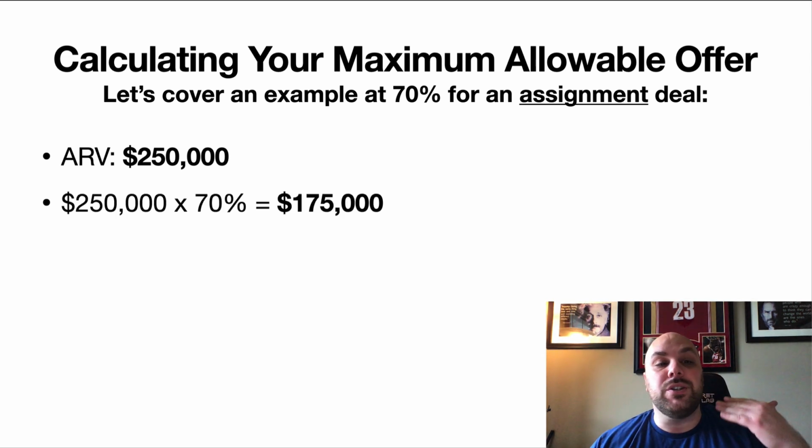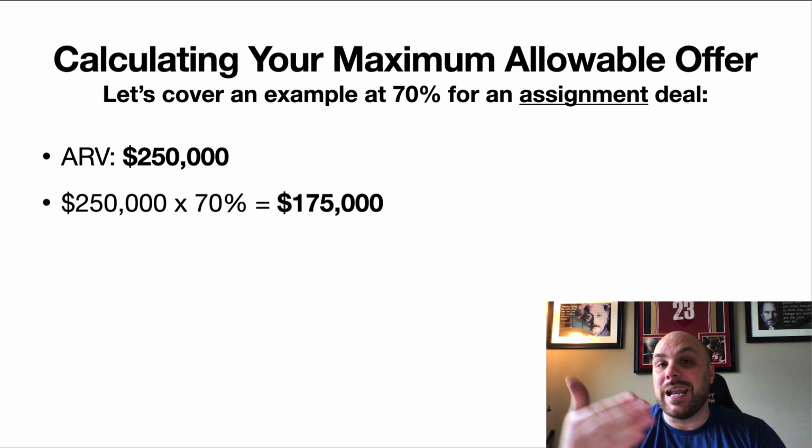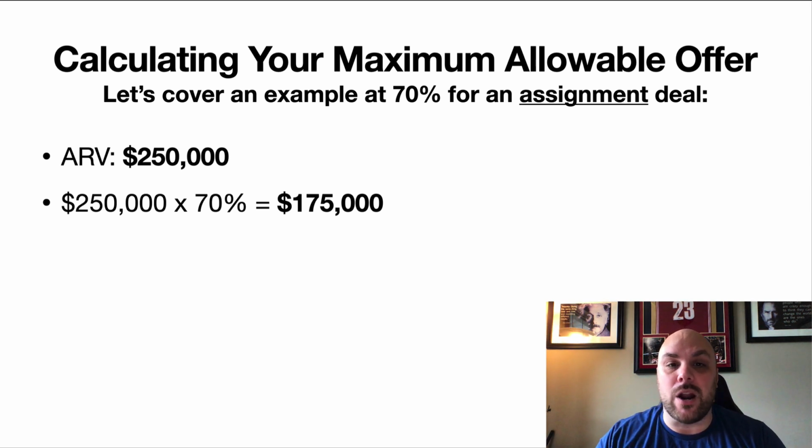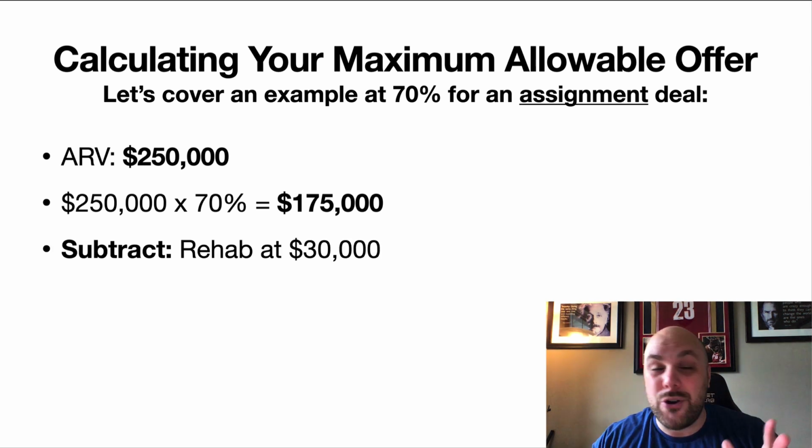And then what I do is 250,000 times 70%. That gives me 175,000. That's my number that I could start working with, and I need to start subtracting from there. Now, here are the things that I subtract. I'm going to subtract the rehab at $30,000.